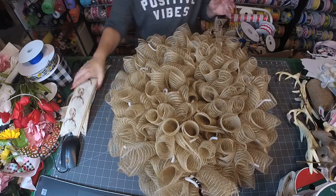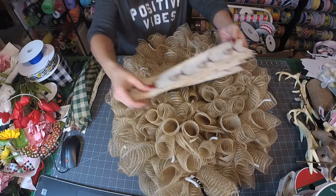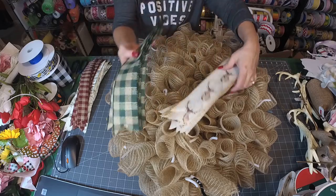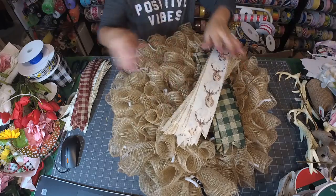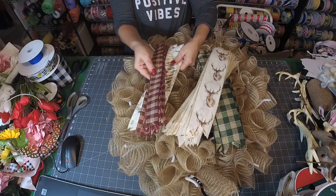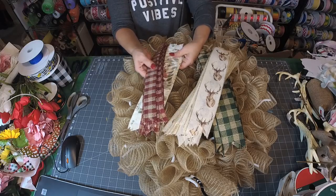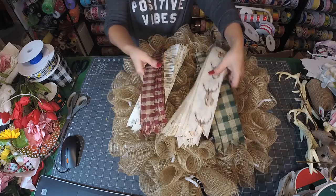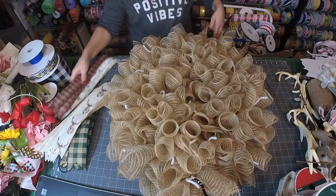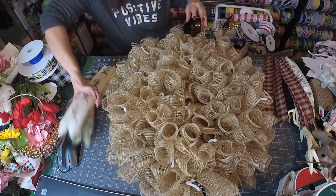Okay, so I am doing every other. So to incorporate all the ribbon that she wants in here, we're doing every other with the green and the deer and the birch. Lord have mercy. And this one. Okay, so we're going to do every other. And let's hope I can keep this straight. Okay, let's put this one over here. This one over here.